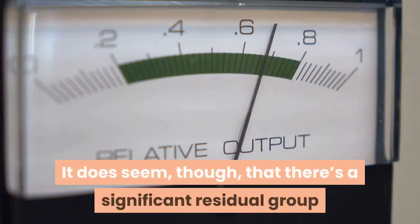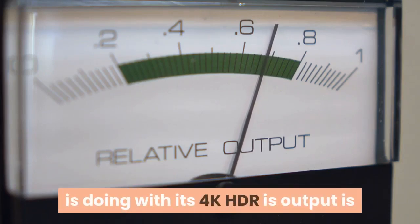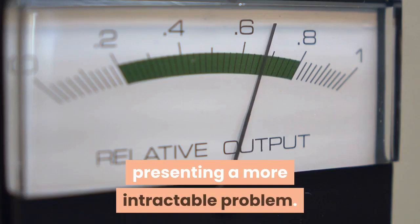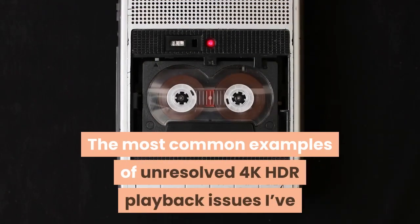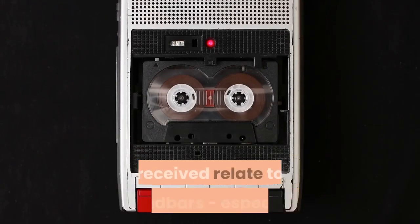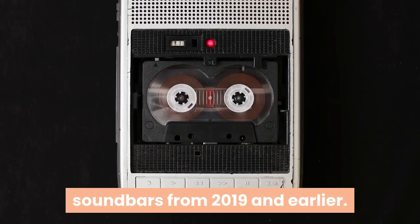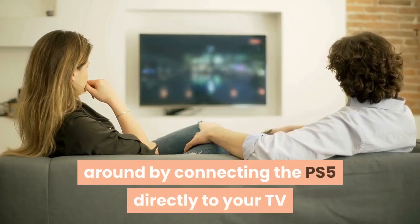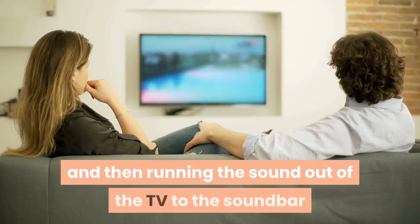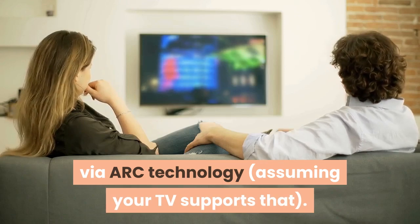It does seem, though, that there's a significant residual group of people for whom something the PS5 is doing with its 4K HDR output is presenting a more intractable problem. The most common examples of unresolved 4K HDR playback issues I've received relate to soundbars, especially soundbars from 2019 and earlier. The issue with these can potentially be worked around by connecting the PS5 directly to your TV and then running the sound out of the TV to the soundbar via ARC technology, assuming your TV supports that.